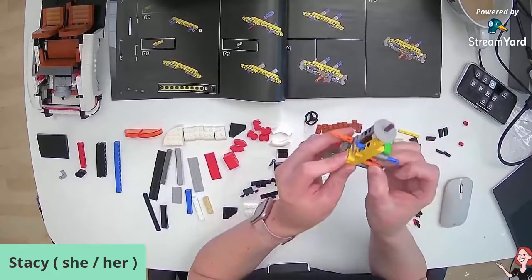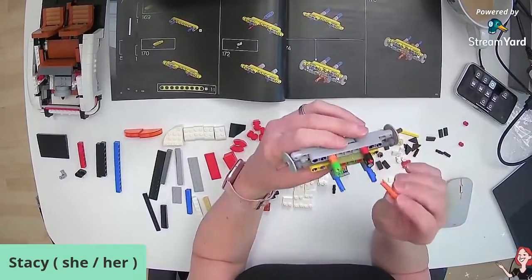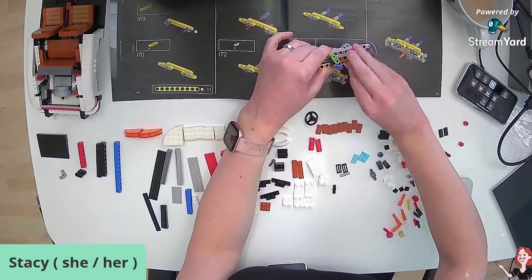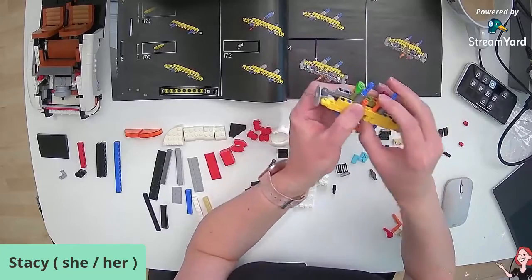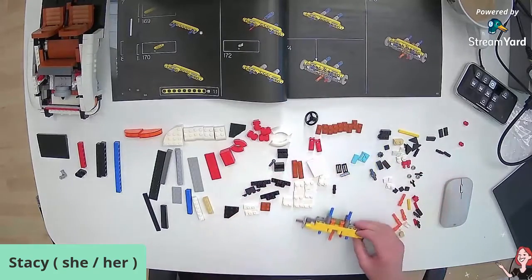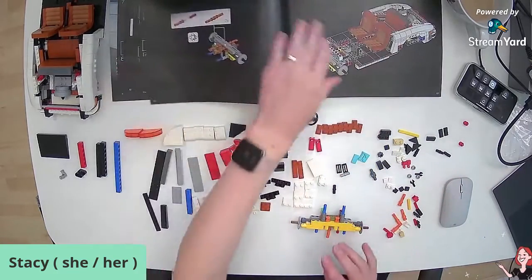I've completely lost this. Like, why won't you go into that hole? I'm trying to get it into here, and it's fighting me. Oh, this is fiddly. There we go. Locking it together. I hope I've not done any of this wrong, because dismantling this is going to be an absolute nightmare.